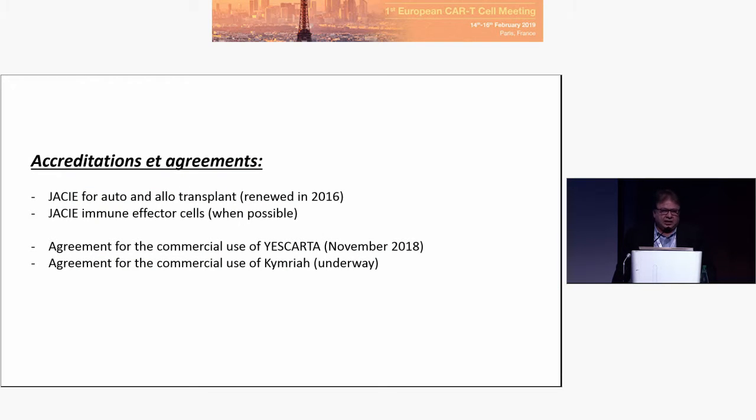So what about the accreditation? Actually, our unit is JACIE accredited, and we renewed the accreditation in 2016. We would like to be JACIE accredited for immune effector cells when it's possible. We got the agreement from Kite for commercial Yescarta, and we started using Yescarta, and we are waiting for some signature, hopefully, with Kymriah.